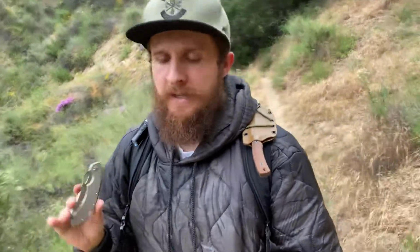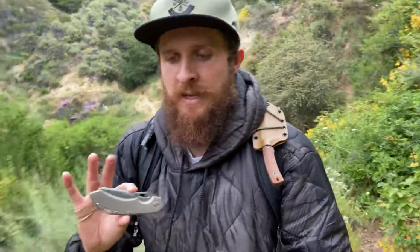And the quality, if I hold this side by side with an XM-18 or a Chris Reeve Sebenza or a Strider SNG, I would be hard pressed to tell you that any of those three knives feel nicer than this knife. The tolerances, the fit and finish, the aesthetic finishing, just everything about this knife feels incredibly well done. And I've had 3 of them now, and every single one, the quality has been phenomenal.